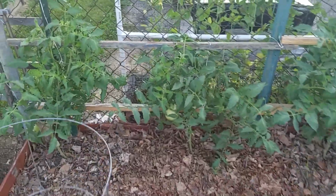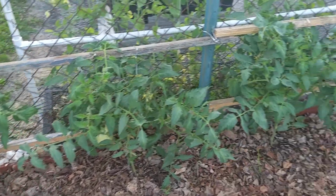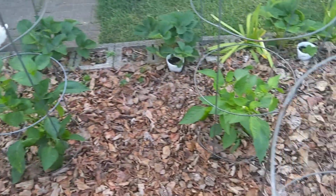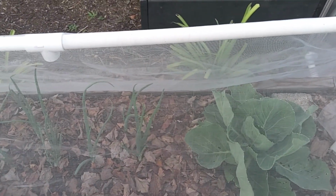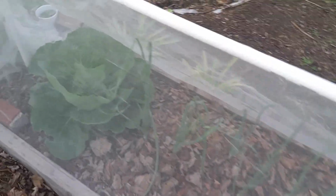Here's some more tomato plants we had planted right here. They're starting to do good. We'll come back around here. Here's our netting we put over our cabbages to keep those little codling moths off of them. The cabbages are starting to come out now.